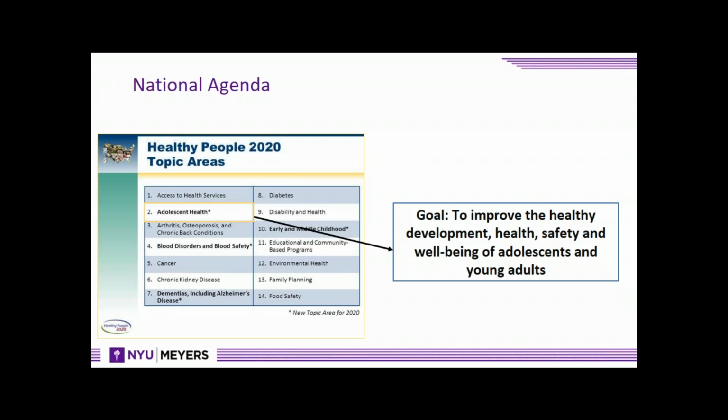One reason for this focus on the health of adolescents and young adults is the critical period of adolescence and young adulthood. So by a show of hands, how many people either have teen kids, work with teen kids, or just remember that developmental period?